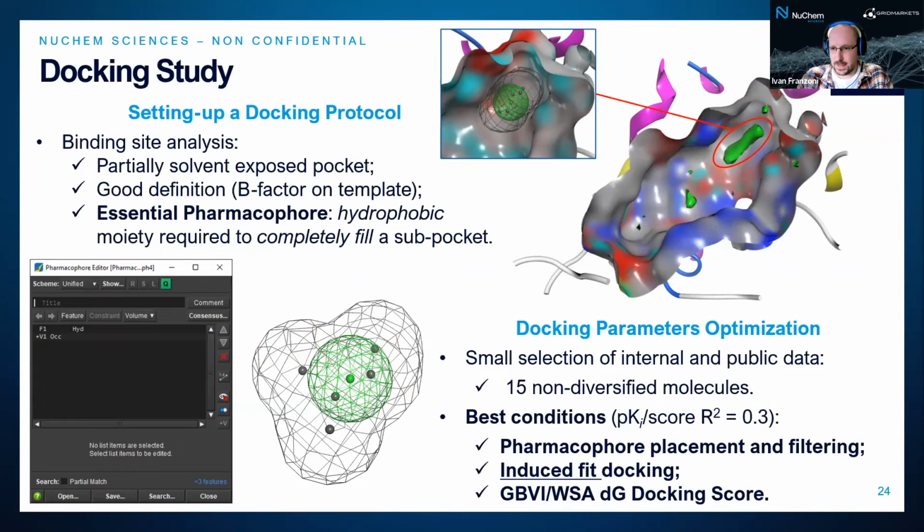In an attempt to validate our model, we tested several docking protocols on the basis of literature and internal data. The best results were obtained by the combination of the pharmacophore query, induced fit calculation, and final scoring of the predicted poses using the GBVI/WSA delta G model. While induced fit docking allows for a small relaxation of the pocket residues during the minimization step, thus improving the fitting of the pose in the binding site, it also significantly increases the overall time required to complete the docking calculations.